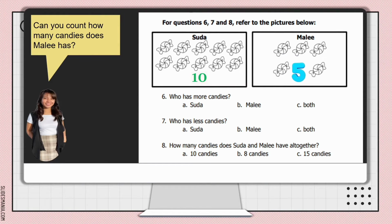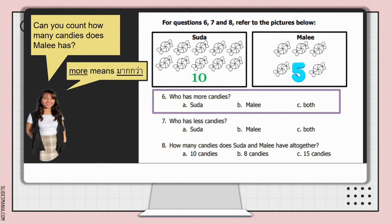There are 5 candies. Now for question number 6. Who has more candies? A, Suda, B, Mali, C, both. Again, encircle the correct letter.